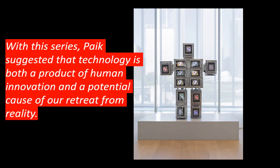But he suggested with this series that technology is both a product of human innovation and a potential cause of our retreat from reality. And I just think it's interesting. This is made in 1995, and he started doing this in the 60s, and it's still so relevant today. I can relate very much to that. Great job.